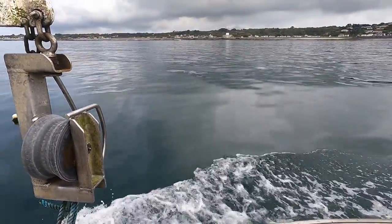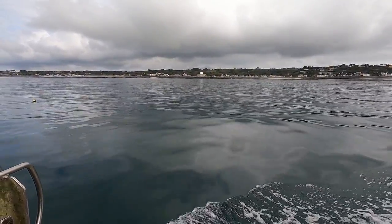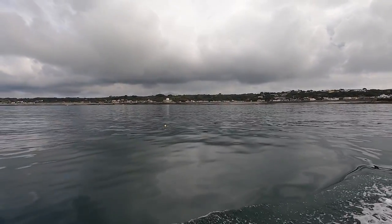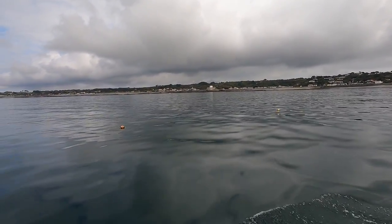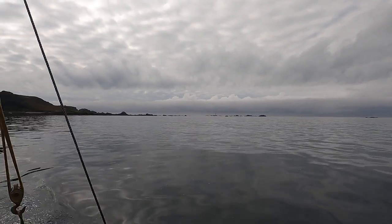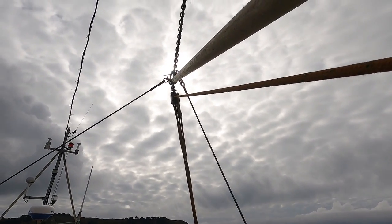Welcome back to the second attempt to find this World War II Hawker Hurricane plane which crashed into the sea in 1944. Our first attempt ended up coming up with no plane, unfortunately. So we're heading out for a second attempt to see if we can find this plane.